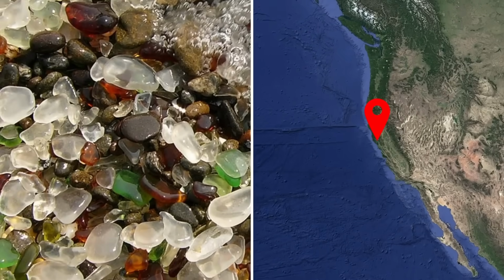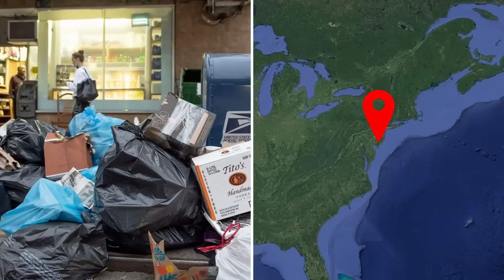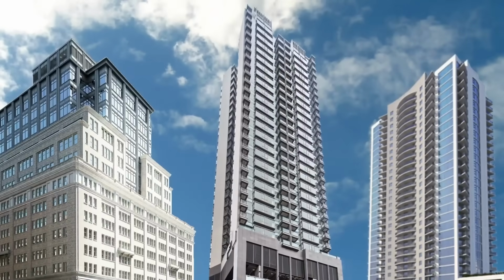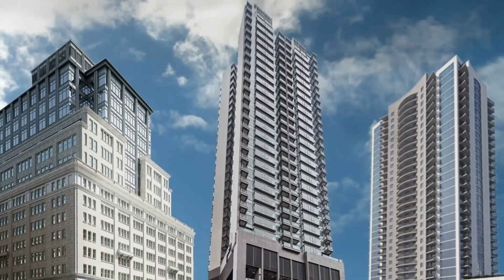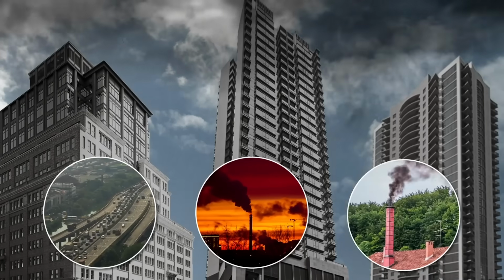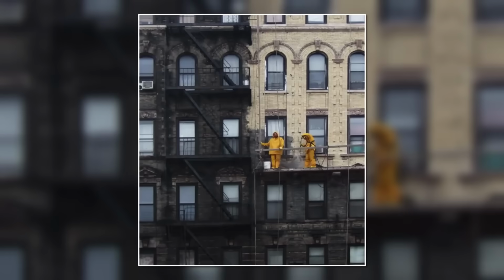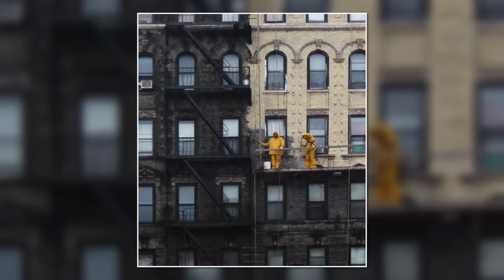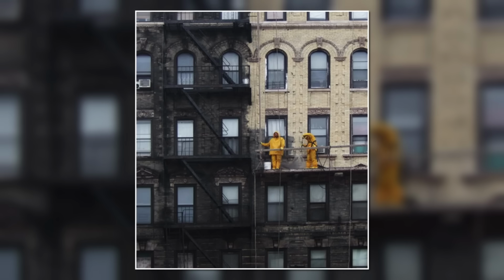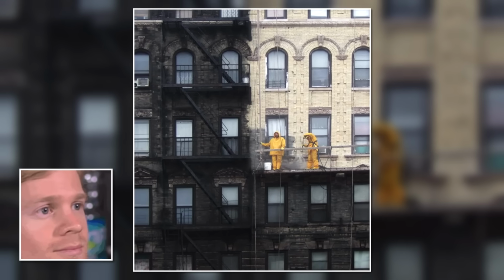Now, far from the sparkling shores of Fort Bragg lie the dirty streets of New York. Its skyline may be iconic, but its buildings have been horribly discolored over time by all the air pollution spewing from traffic, factories, and household emissions. But just how dirty are they? Well, take a look at these Manhattan apartments that were in the process of being cleaned by workers with high-power pressure washers. Yeah, many of those tar-black buildings are actually beige underneath.